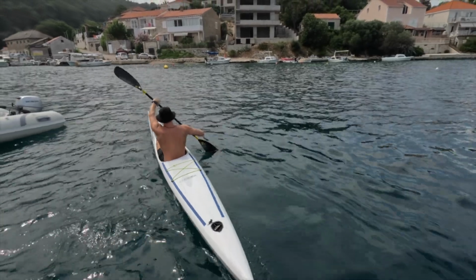I'm not feeling 100%, so I've gone back to the boat and I'm gonna rest. And Brad has a lot of energy, so he's gonna take the ski out for a paddle. Have fun.